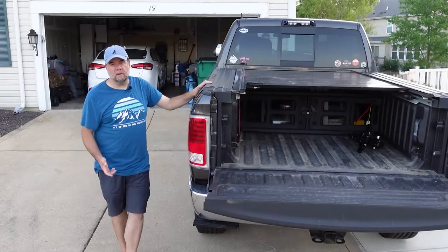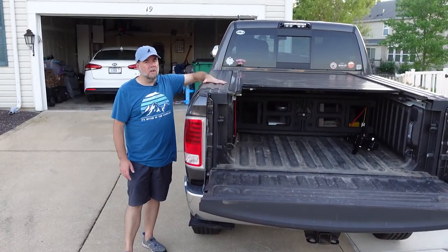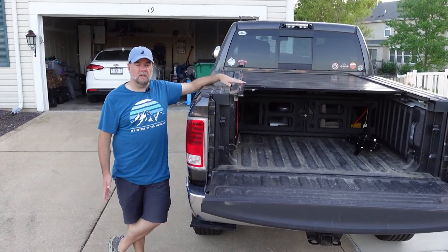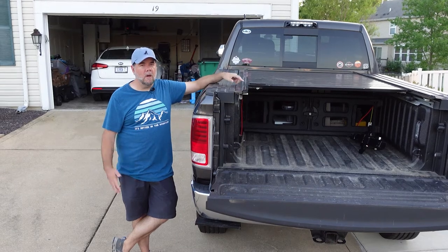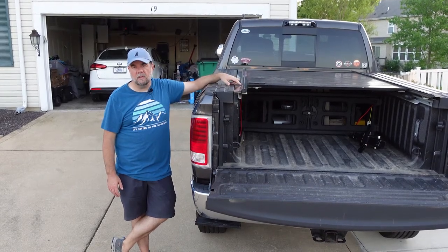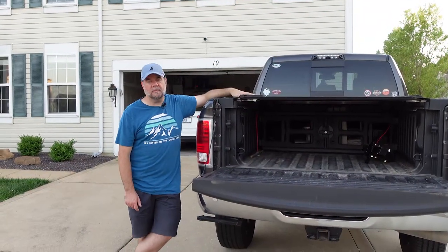Now, everything that I've read and heard about the options or the models that don't have to deal with the RAM boxes, those are almost completely watertight. I wouldn't say they're waterproof, because I don't think that's how they get marketed, but your stuff will stay pretty dry, I think, even in a hard rain. So the biggest drawback is really going to be the cost.